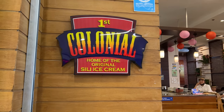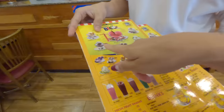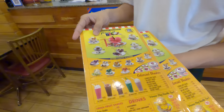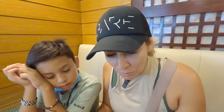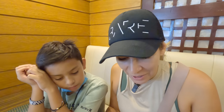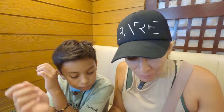Hey, guess what? What? We found Colonial, the home of the original sili ice cream. Let's do it. Well, we gotta wait for your dad. He wandered away. Look, oh, and latik ice cream, yum. I'm slobbering. Other exotic flavors, they've got gabi, that's like taro, yeah? What is salabat? Salabat, did I say it right? Ginger, ooh. We're all like, ooh, calamansi. Pepino, ooh, cucumber, ooh, malunggay, yeah.